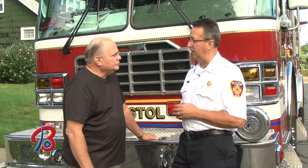The difference with these smoke detectors and CO detectors is that they have a 10-year battery life. So you might remember every year during Fire Prevention Month, and usually when we change the clocks again in the spring, we remind residents and homeowners to change the batteries in their smoke detectors. They won't have to do that with these detectors.